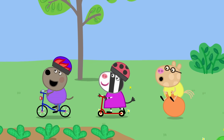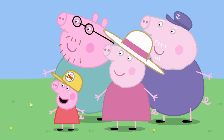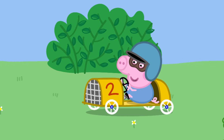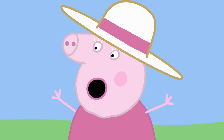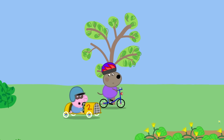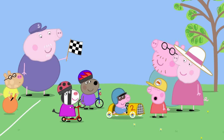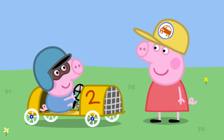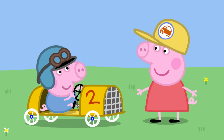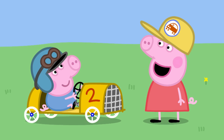Oh, dear. George is now at the back of the race. Pedal faster, George! Come on, George! George is the winner! Hooray! Well done, George! You're the best racing driver in the whole world! And you've got the best chief mechanic in the whole world, too. Yes, that's me.